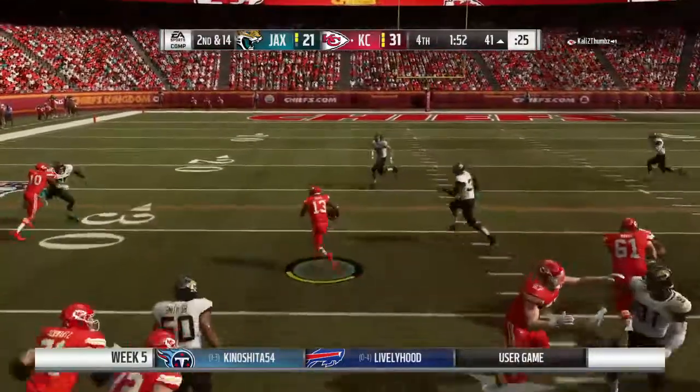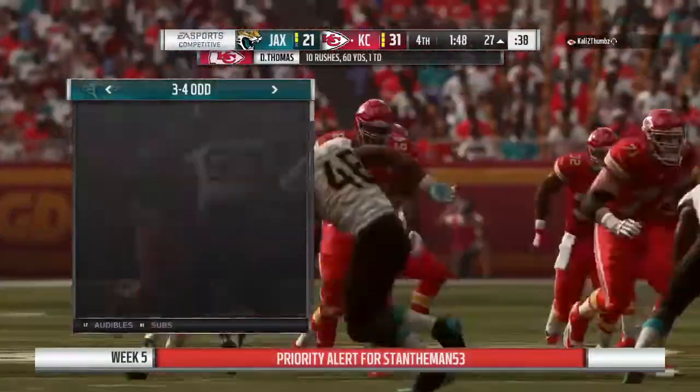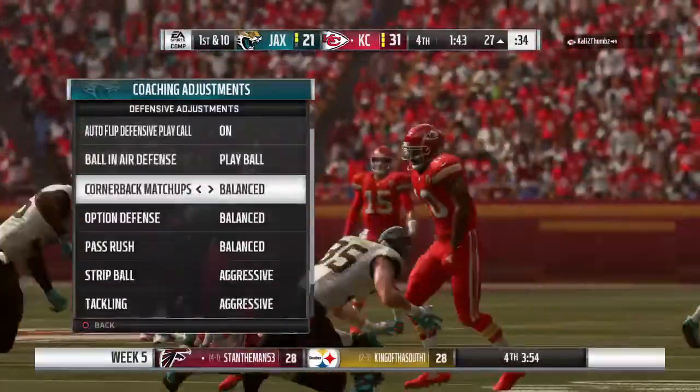And they'll go with a ground attack here. Got some real estate inside the 30. And down to the 27-yard line. Give him 15 yards on that one. Kansas City has a first down.